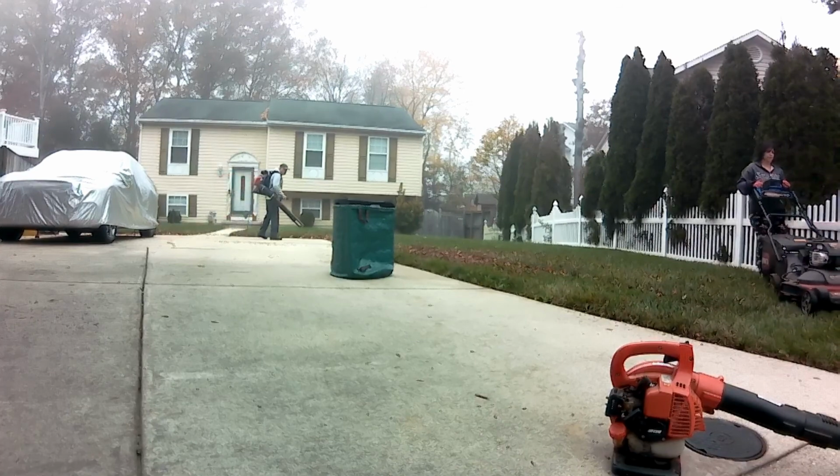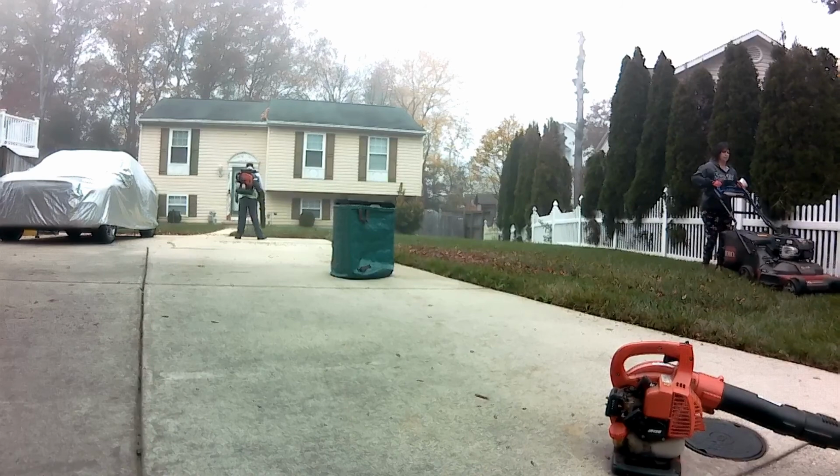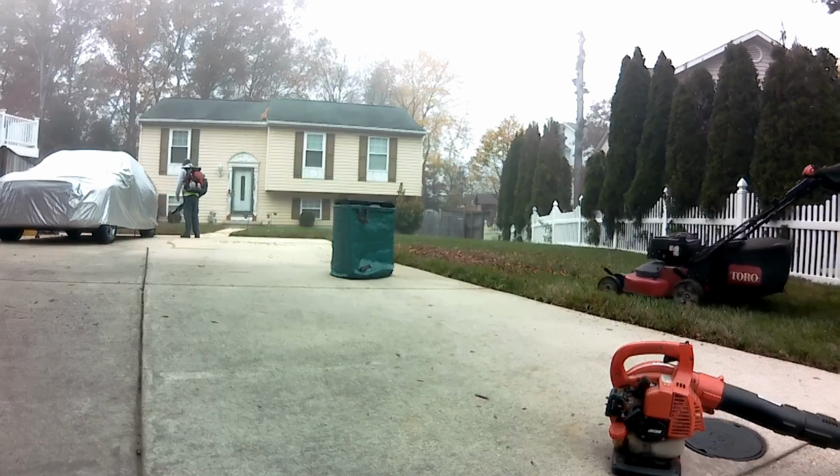This one here was a quick and easy cleanup. We also mowed and trimmed the front yard, and I think we were in and out in 30 minutes.